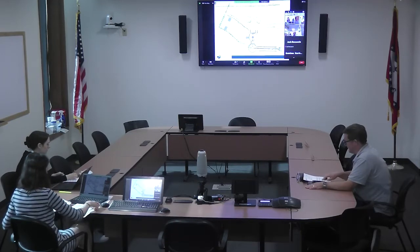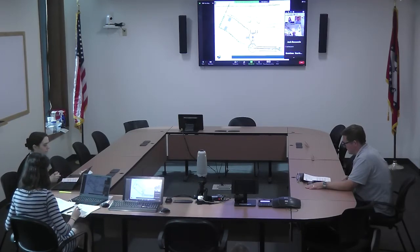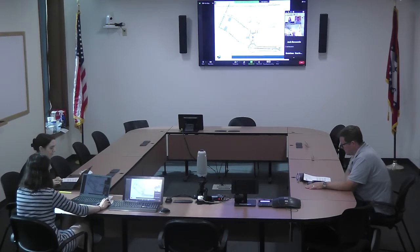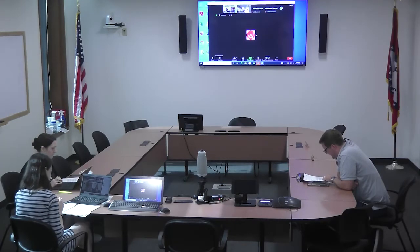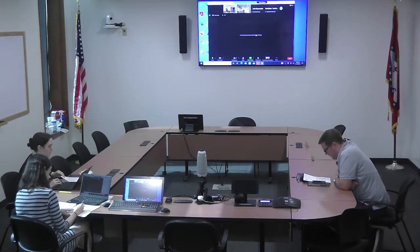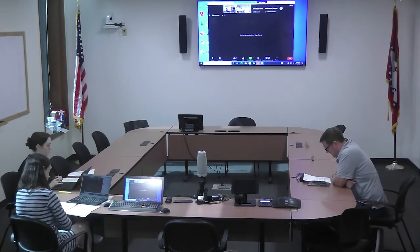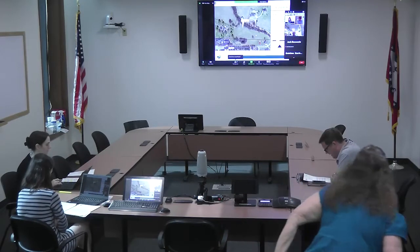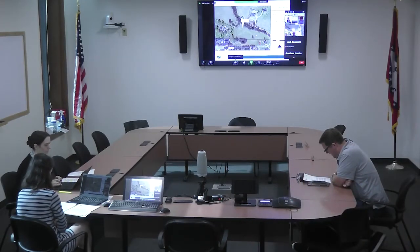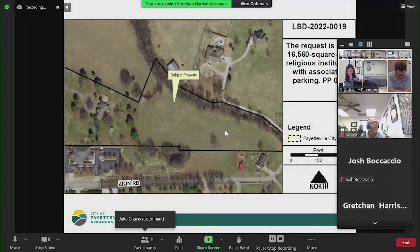Large scale development, LSD 2022-019, 4550 North Crossover Road, Key Point Church, submitted by Bates and Associates for property located at 4550 North Crossover Road. The property is zoned P1 institutional and RA residential agricultural and contains approximately 8.24 acres. The request is for a 16,560 square foot religious institution with associated parking. The planner is Gretchen.